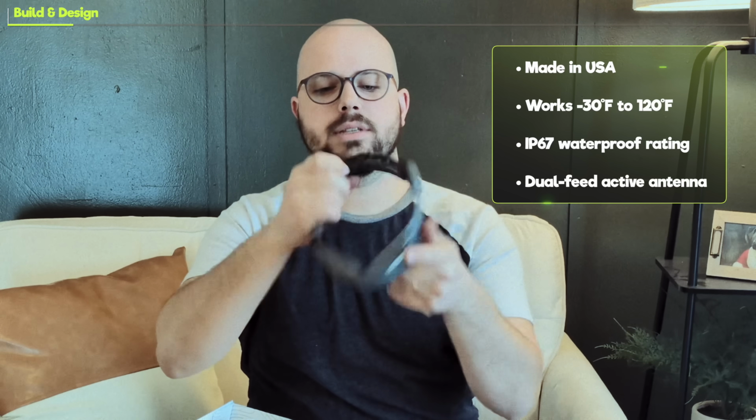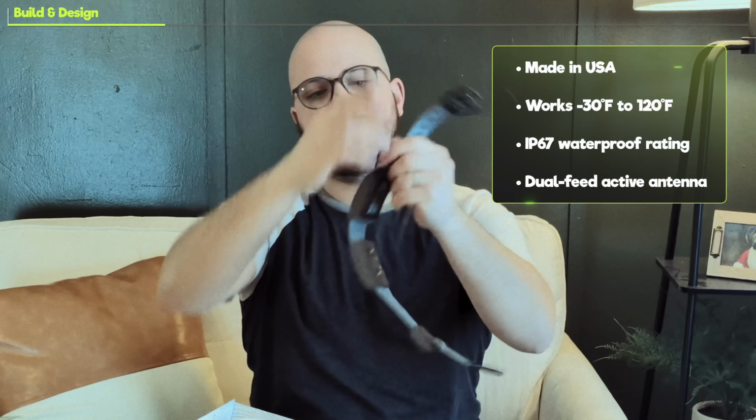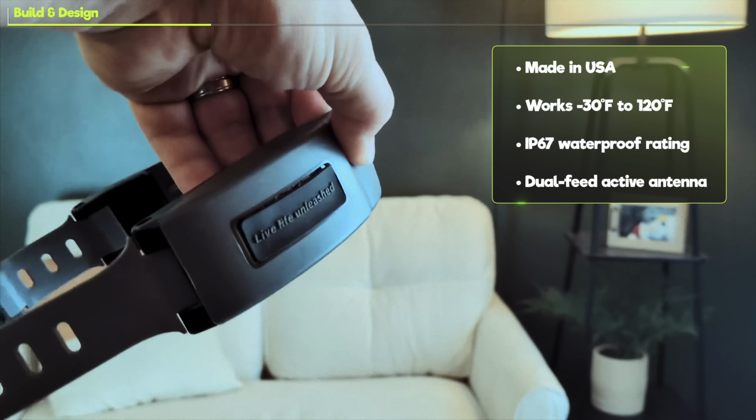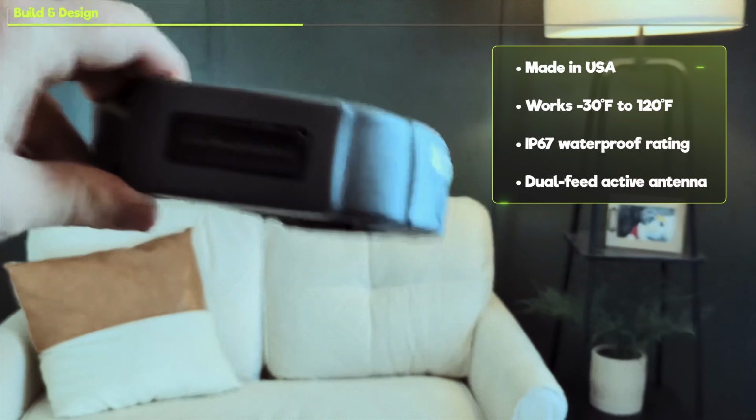The collar is solid right out of the gate. It's not just a flimsy piece of plastic that you feel like is going to break the first time your dog decides to roll around aggressively in some dirt. It's also waterproof to professional standards, so rain, snow, swimming, it's all good. Whatever your dog can get into, this thing will keep on working.